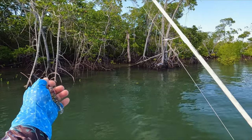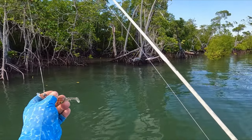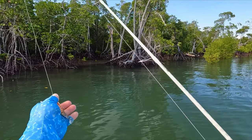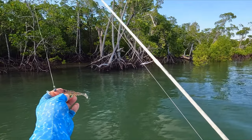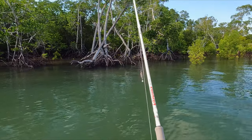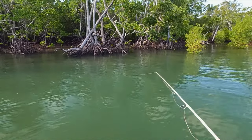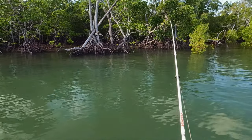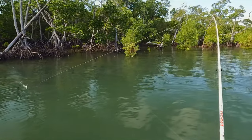You can use other hooks. I like the BKKs, or this style of BKK. I can't remember the actual model number, but it's a very thin hook, so it doesn't carry too much extra weight, and it doesn't interfere with the action of the lure, which is what I want.